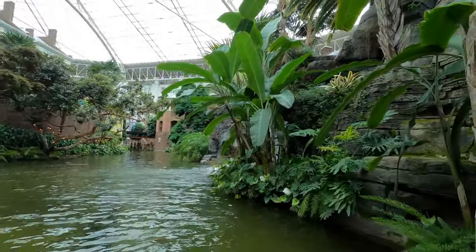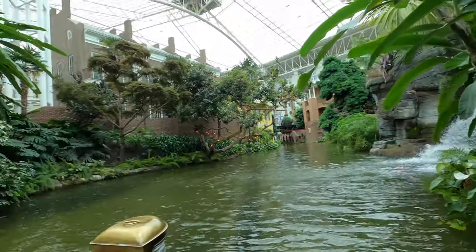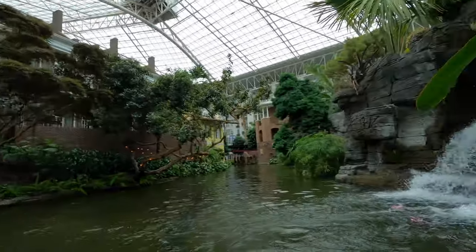To our left-hand side here, we have our banana palms. These produce smaller and sweeter bananas. They also have more potassium than an average banana.